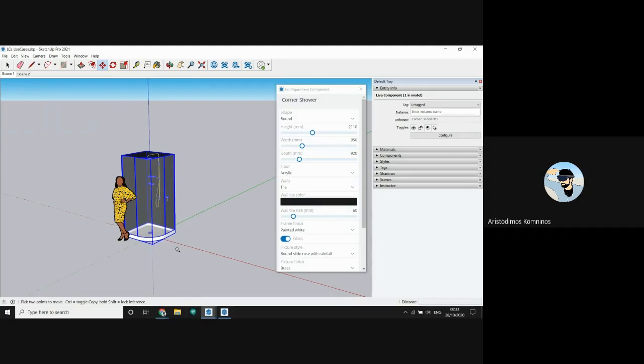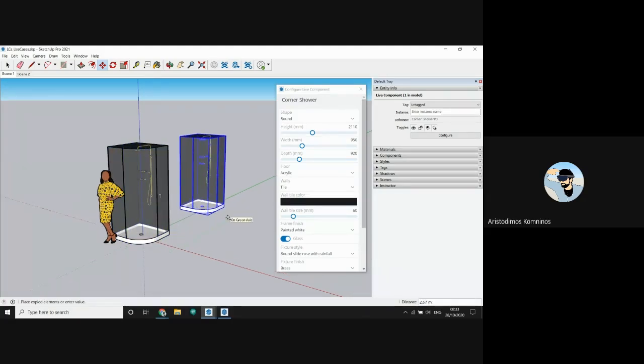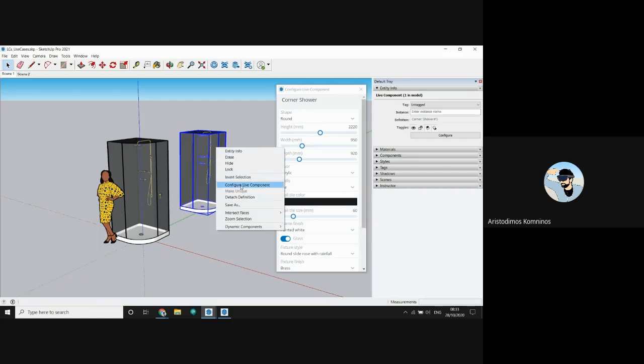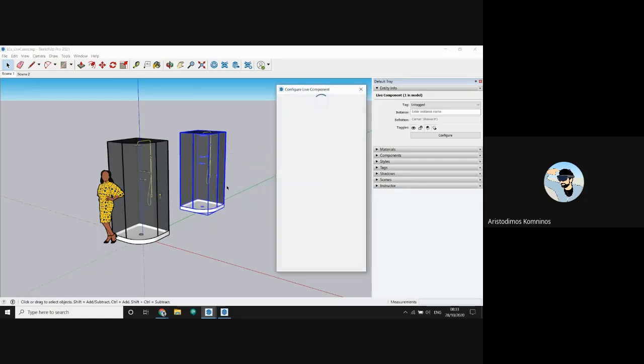Now, the other thing about Live Components is that they share some common ground with regular components. So if I make an instance of this component, every change I make on any of those will be reflected on all the instances. And if you want to make a unique instance, you do it exactly the same way that you would do with a regular component. Just right-click, make unique. But in order to customize this one, you have to relaunch the configurator.